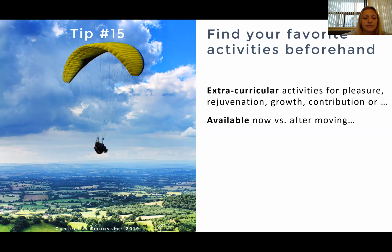And a second reason why this is important is because right now, in your current context, in your current environment, you have some activities that you perform and that are available to you. Those are the things that replenish you. It might be that in the new environment that you're moving to, some of these activities are not available to you anymore, so you will need to replace them with something else. So ask yourself, what activities replenish you?